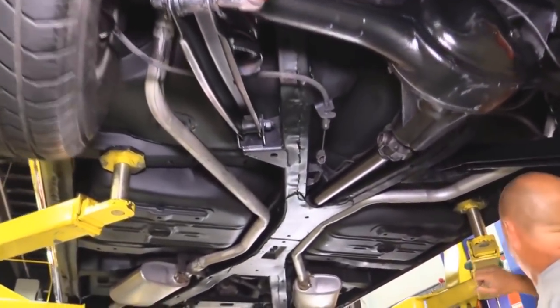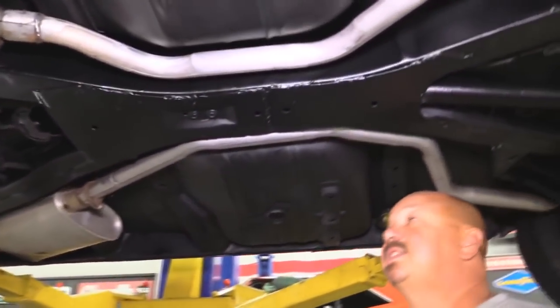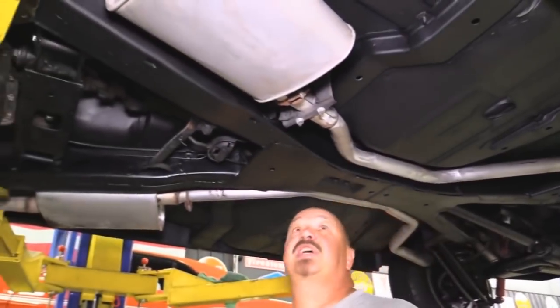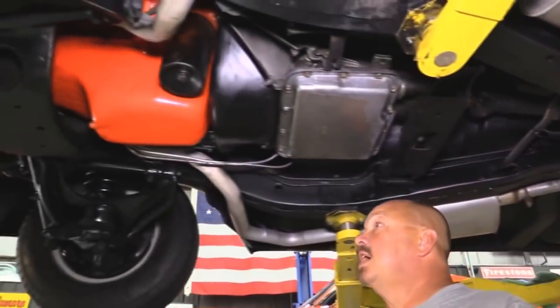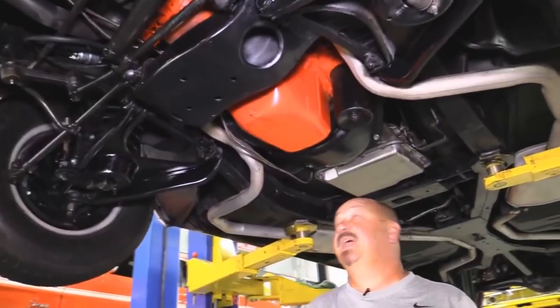Floorboards look original to the car. Rockers are definitely original. Pinch welds look great. This car is one nice, solid car. We spent a lot of time looking for these babies to find them in this quality. That X frame looks like it could hold up a bridge. We got a Powerglide trans, 283 motor up front.